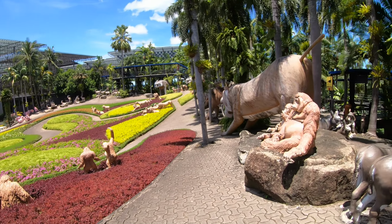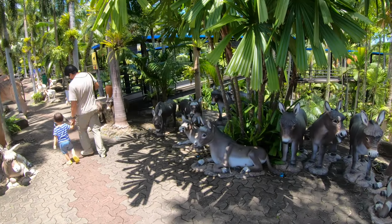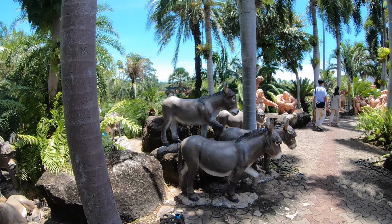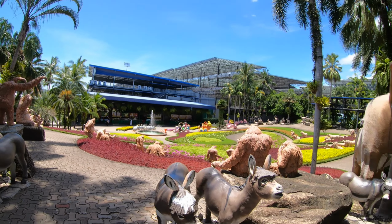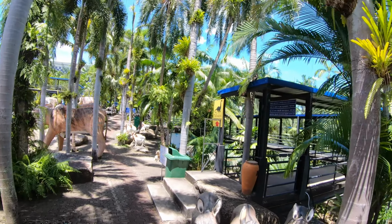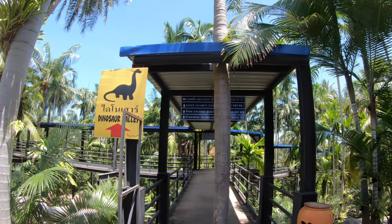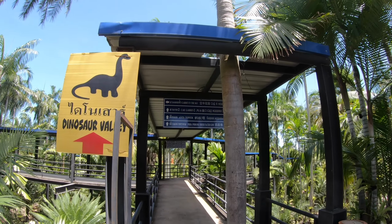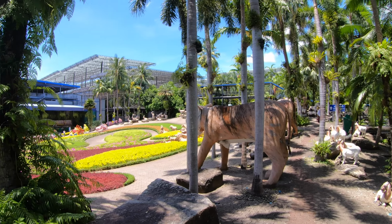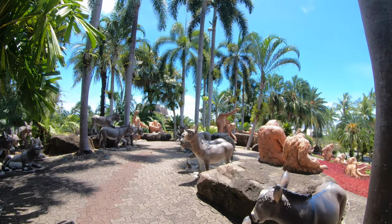Again, looking forward, you can see more extent of the grounds here at Nong Nooch. When I'm videoing, I don't like to just take a brief selection and piece it all together very quickly. There are some disabled viewers who really would like to see as much as they can of particular places, and my argument against that is that if you find the video too long, you can always cut and fast forward.